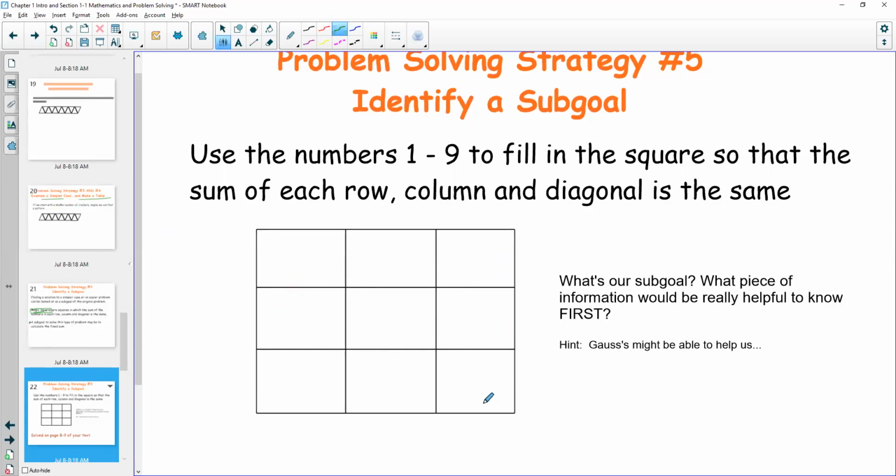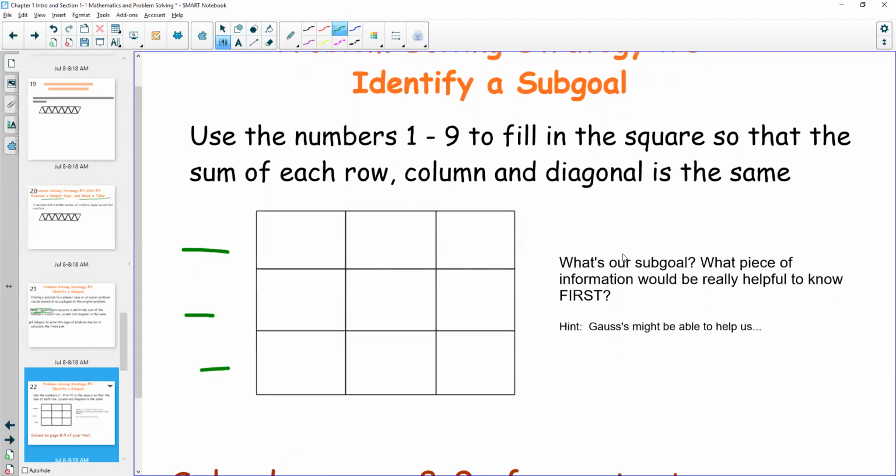Now here's the thing. What's our sub-goal? It would be really helpful to know something. What would be helpful to know? It would be super helpful, I think, to know what the sum has to be, wouldn't it? Because if I can figure that out, I can make different combinations of that sum and put them in the rows and columns, and I'd be off.